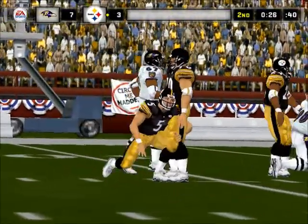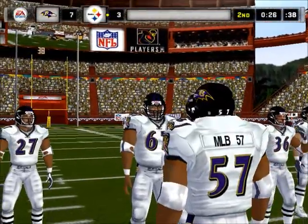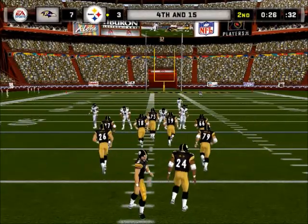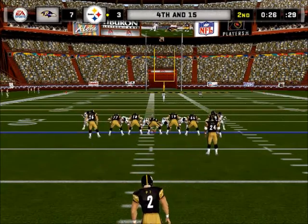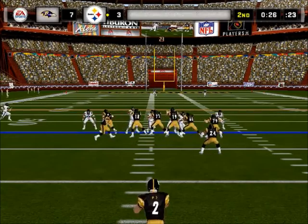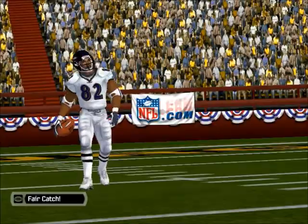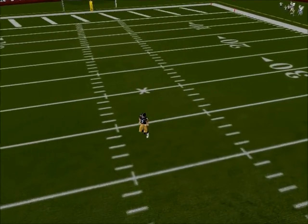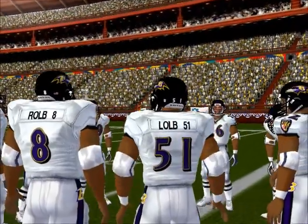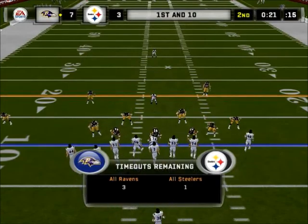And nothing doing there. Fourth down. Fourth and 15. Bringing the punting unit out. And you got to hand it to the Ravens defense. They stood when they needed to. Fair catch called for. At the 10-yard line. Ravens looking to burn off these last 21 seconds.